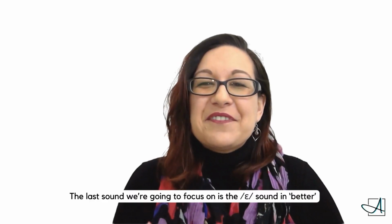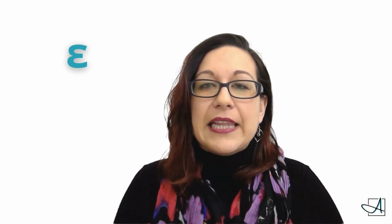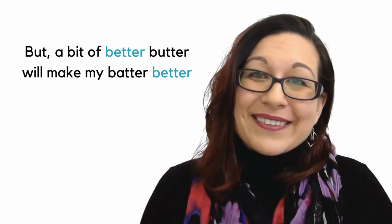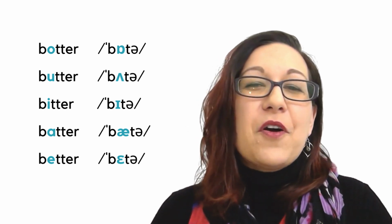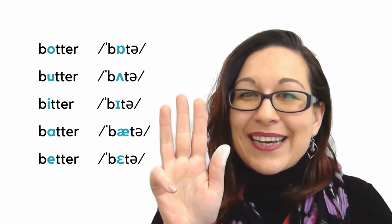The last sound we're going to focus on is the E sound in better. Like bed, head, my garden shed, but a bit of better butter will make my batter better. So to review, we have got botter, butter, bitter, batter, and better. So we've had a look at the sounds and some of the meanings of these words. So let's remember the full tongue twister.